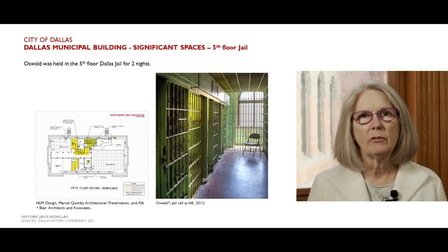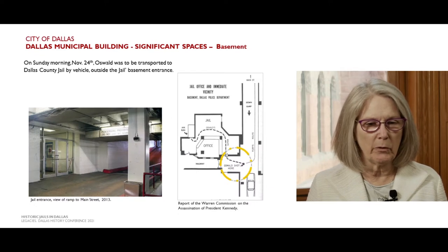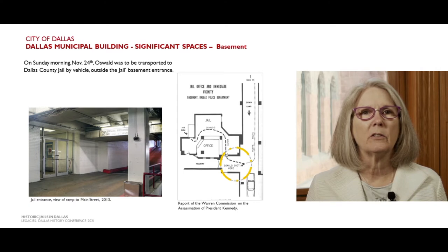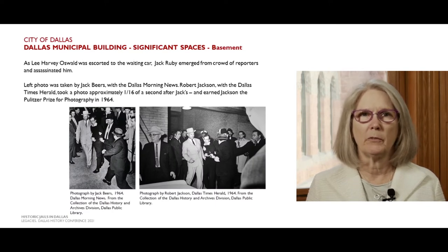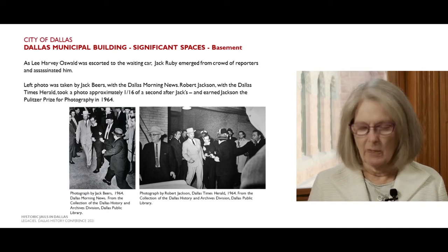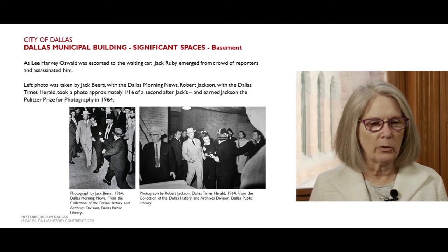Oswald was taken to the fifth floor and remained in a jail cell there both nights he was in the building. On Sunday morning, Oswald was scheduled to be transported to the Dallas County Jail, which was a standard practice for minor offenses. He was interrogated and then brought down to the basement where, while he was being transferred to the car, Jack Ruby came out of the horde of journalists that were also gathered and shot Oswald with a fatal shot. He was immediately taken to Parkland Hospital instead of being taken to the jail, where he died shortly thereafter.